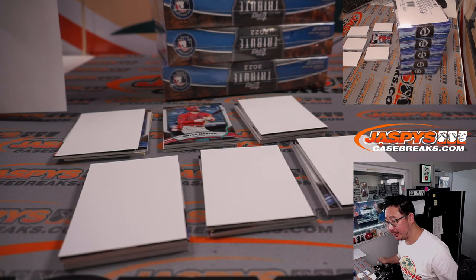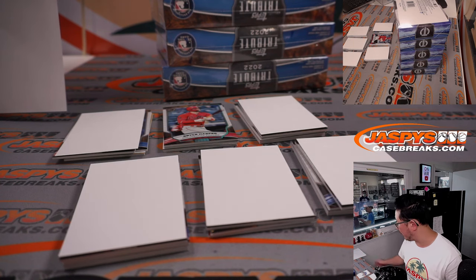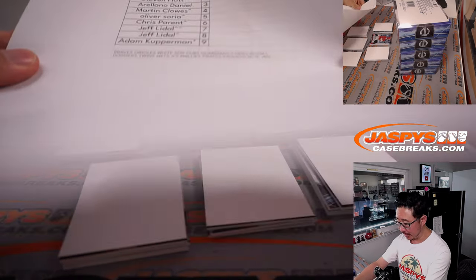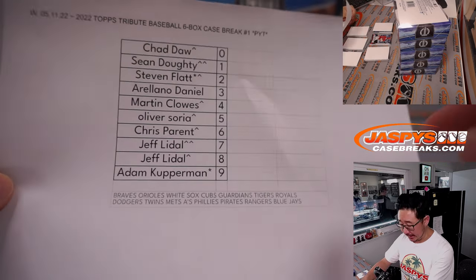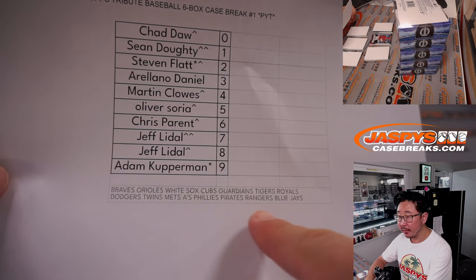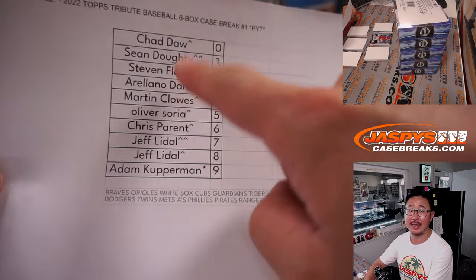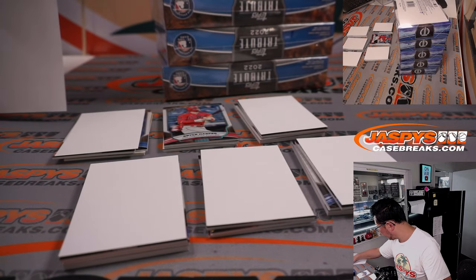Thank you for looking. Yeah, there's an 18-team random number block, just like we did with this number block right here. And remember, as stated in the number block, there's going to be a lot of non-numbered base cards for this group of teams. That'll go to one person as one lot right here.